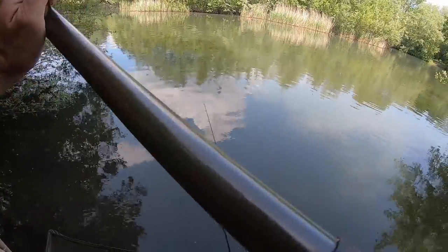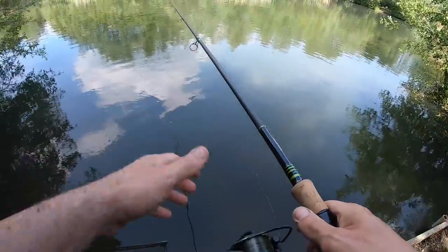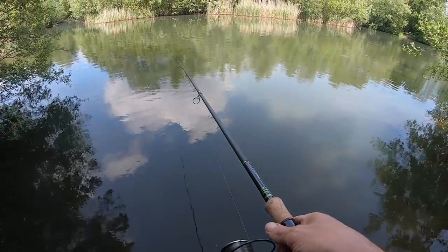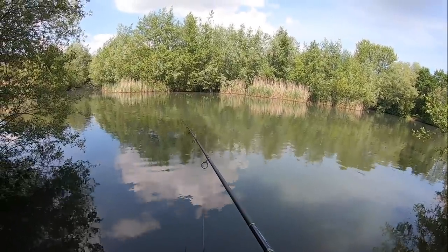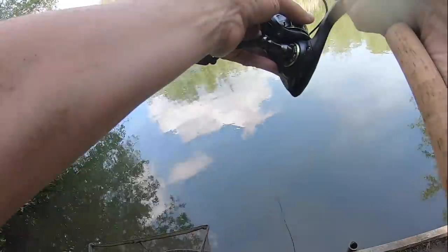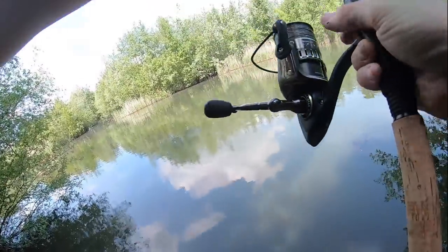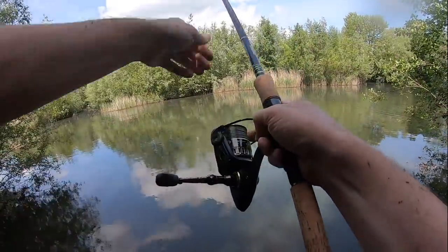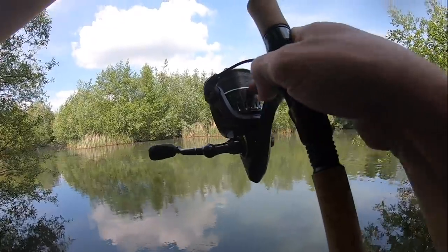Always like to use a throwing stick as well. It's another thing that I've always done. Too many times I've had catapults where the elastics have gone at a critical time. There we go. Whoa. Jesus Christ. There we go. Water absolutely erupted as it took it then.